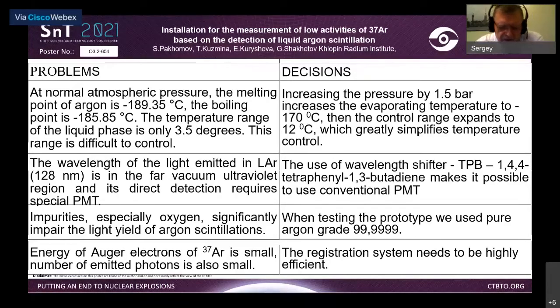Decisions. Increasing the pressure to 1.5 bar, the melting and boiling points expand to 12 degrees, which simplifies temperature control. The use of the wavelength shifter tetraphenylbutadiene makes it possible to use a conventional PMT. When testing the prototype, we used pure argon grade 6.0. The registration system needs to be highly efficient. Next slide.